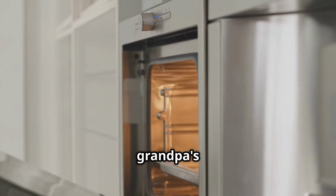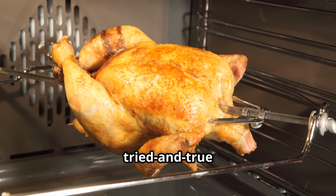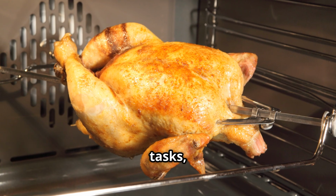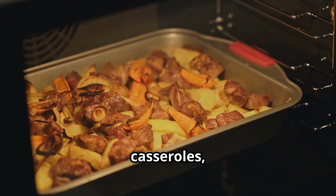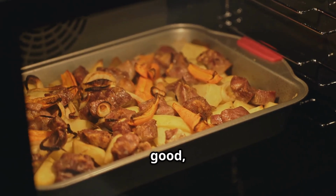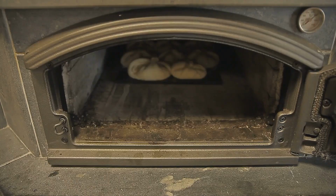But don't write off Grandpa's oven just yet. This tried and true method is perfect for certain tasks, especially when you need gentle, slow cooking. Think roasts, casseroles, and anything that requires a good long soak in the heat.